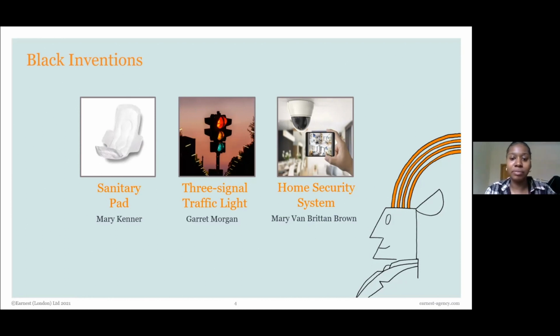Next up, one that I find very interesting is the home security system. This was made by a woman called Mary Van Britten Brown. Mary was actually a nurse and she lived in New York, and her husband would work nights, and her area had high crime rates. So she'd feel very uncomfortable staying at home alone.